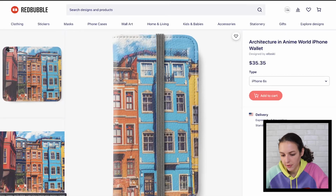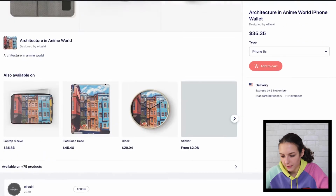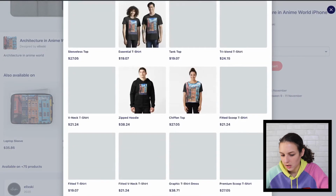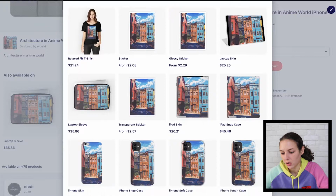I love these kinds of photographs of architecture. That is so pretty, and it works well on the iPhone skin. Ooh, that looks good on everything. So like a wall-mounted print or something for the default could be cool.